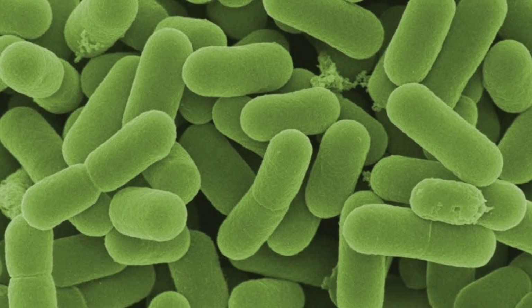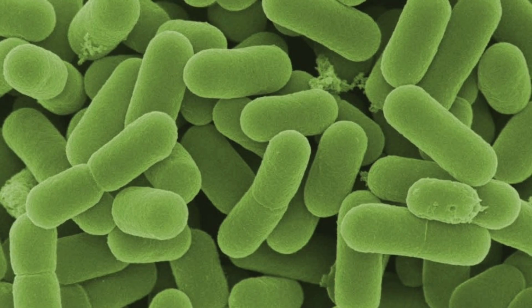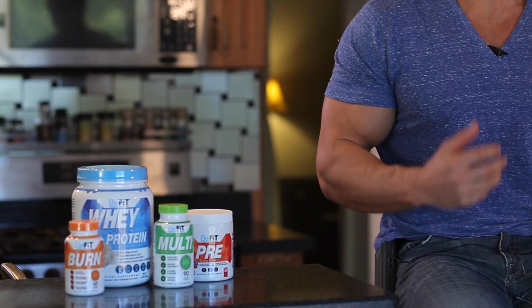So a probiotic is basically the healthy flora that you need within your stomach and your intestinal tract. We have billions of bacteria in our gut, good bacteria and some bad bacteria. And those aid in the proper digestion of certain foods.